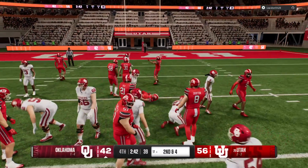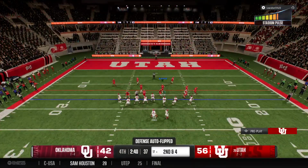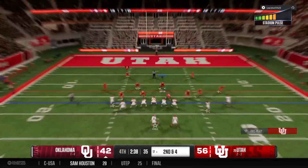Good pickup on that play. It'll bring up 2nd and 4. The Sooners come to the line in the hurry-up.